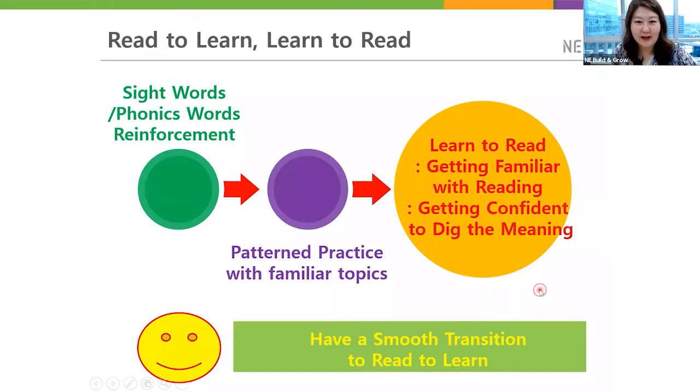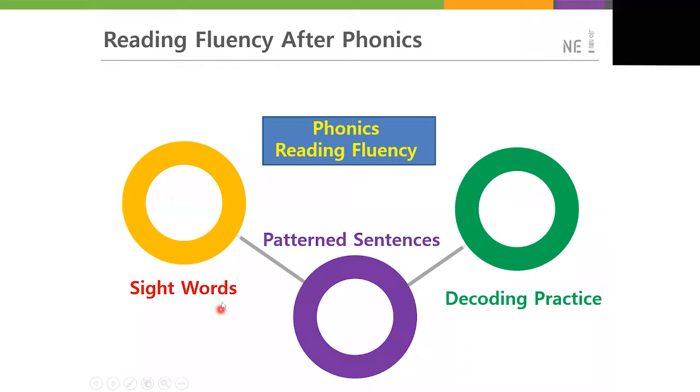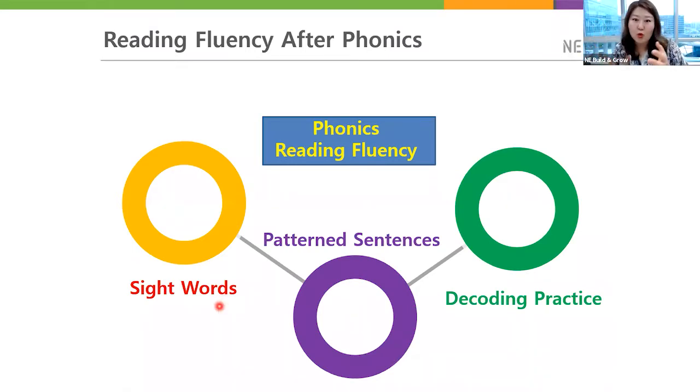So let's get going. When we talk about reading fluency after phonics, there are three important areas in phonics reading fluency. First, as I stressed several times, sight words, right? Even though they learned those phonics rules and practiced a lot through kindergarten through grade one, once they have this sight word, what is this, right?